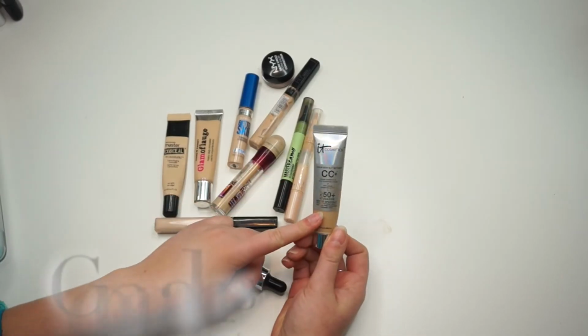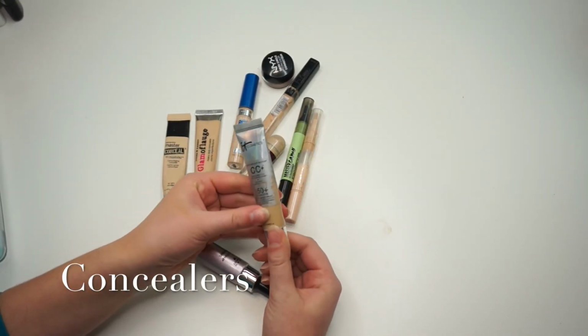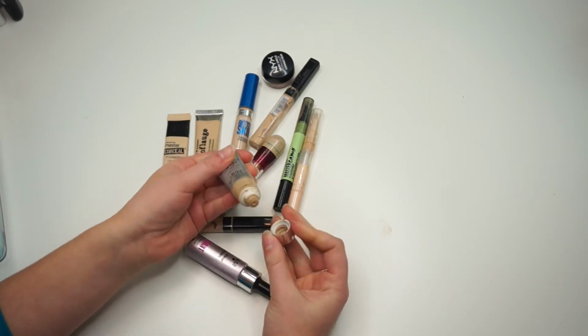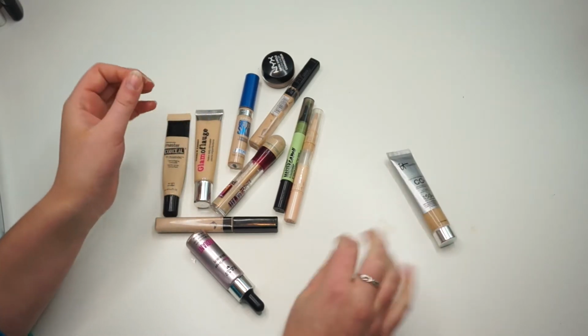This It Cosmetics CC cream, I've had this for well over a year and a half. I really love this though. I'm keeping this because I really do enjoy it.